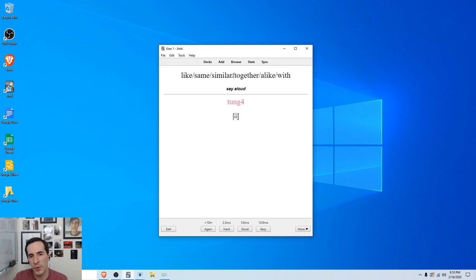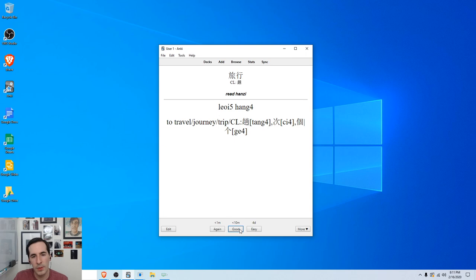同 is supposed to be together. Is this 妈咪? Especially is 特别. 去过 is to have gone, have been to. 美国 is America. 旅行, is this vacation or travel? To travel, journey, trip. 美国人 is American.